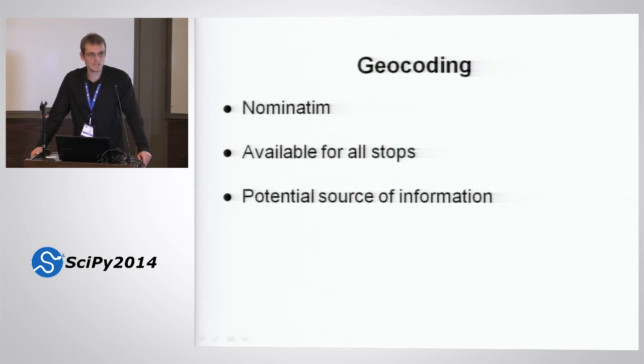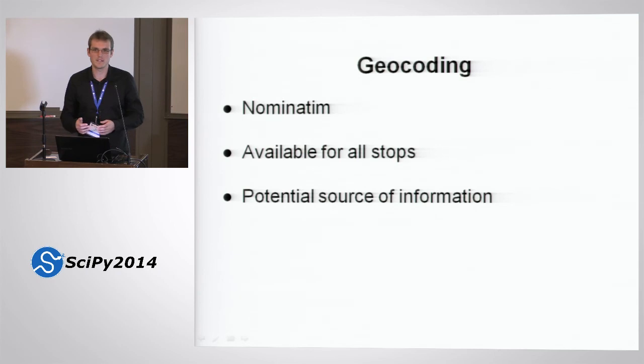For each stop, geocoding is also available. We are using the Nominatim service. Previously, we started using Google, but it got angry with us for mining their database, so we stopped. It is a potential source of information. Of course, it doesn't work very precisely because, as it often happens, the stop is not exactly at the point of the stop. It's usually 50 meters in one direction or the other. So the data we get from geocoding cannot be trusted, but it is still a good value in case we get it right.